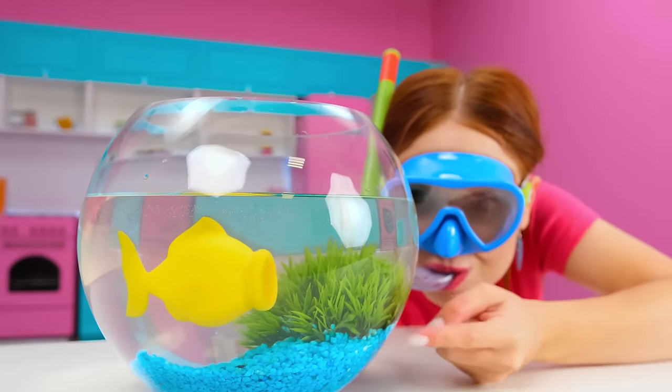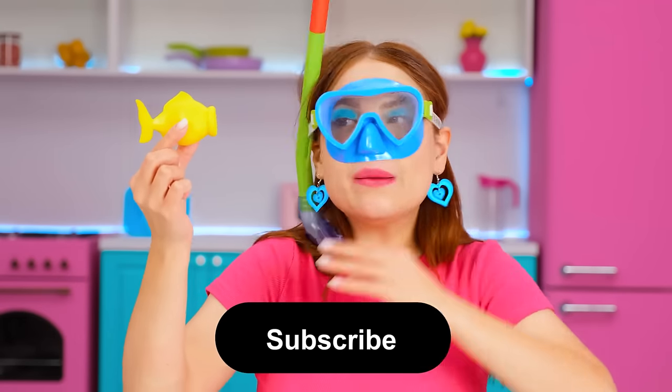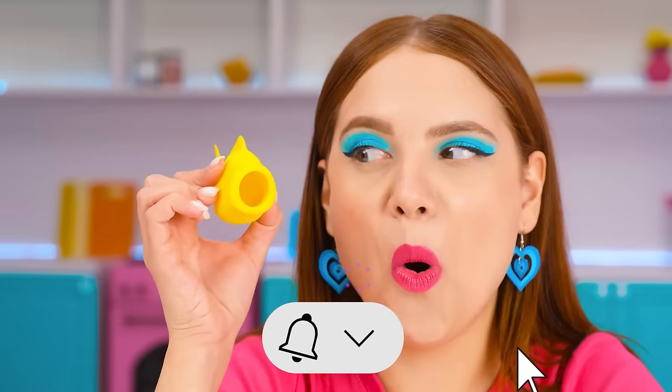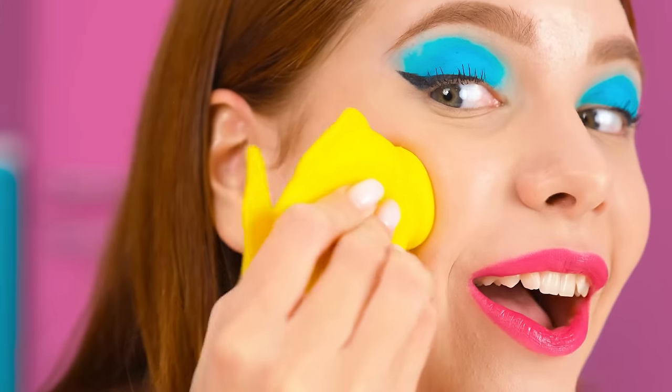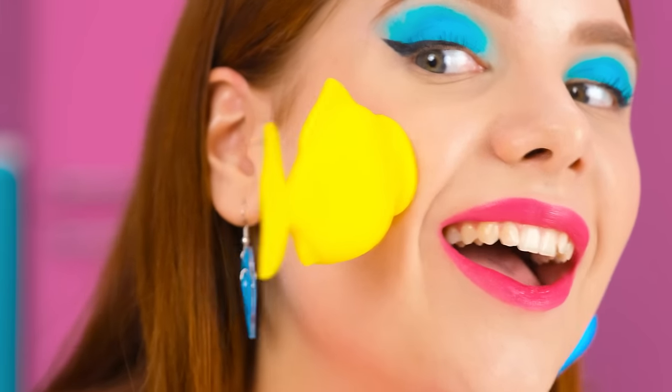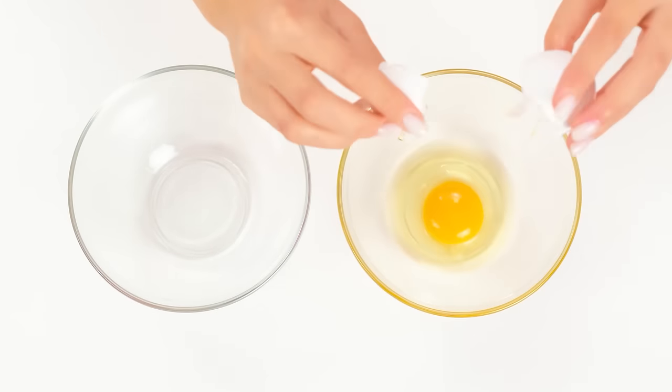Hi, fishy! Oh, you're swimming there! It's so cute! I can use you for an ordinary fish. Actually, we'll use you in cooking. You're great at separating the yolks from the whites. Well, let's get started. Cracking eggs and… get to work!